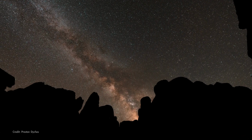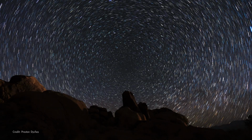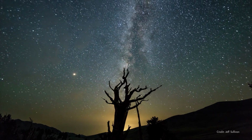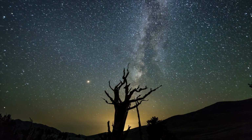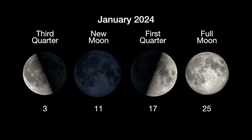And so our nighttime view of the cosmos changes over the course of the year because the stars aren't moving, we are, and that change happens at a pace of 4 minutes per day. Here are the phases of the moon for January.